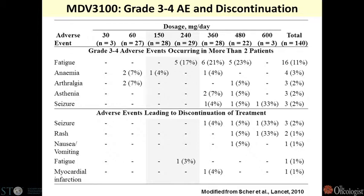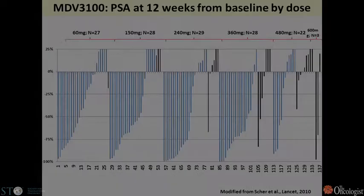And so in moving forward, the company elected to use a dose of 160 milligrams in the phase 3 setting, which was extremely well tolerated in this patient population and also efficacious.